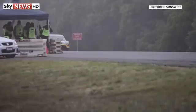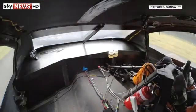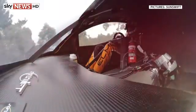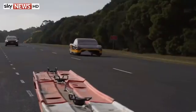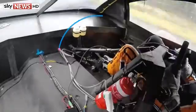And a group of Australian students claim they've set a new electric car speed record. The SunSwift team averaged more than 60 miles an hour for 310 miles on just one battery charge. The old record was just 45 miles an hour.